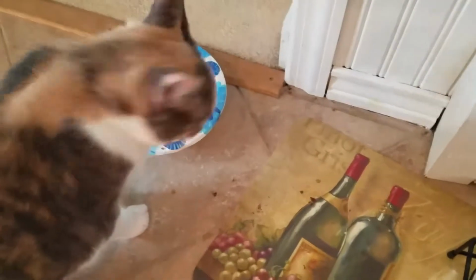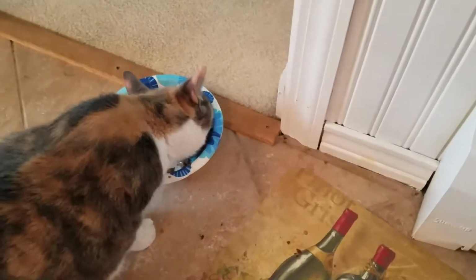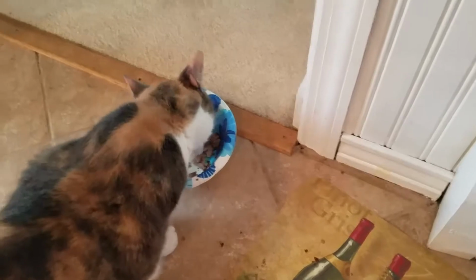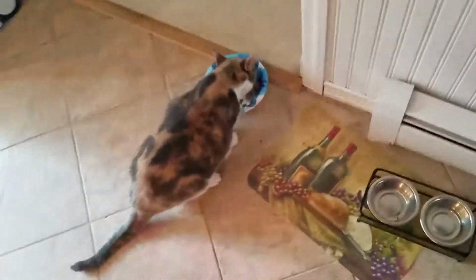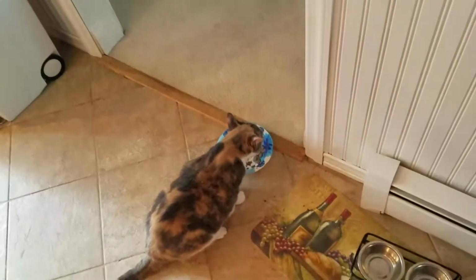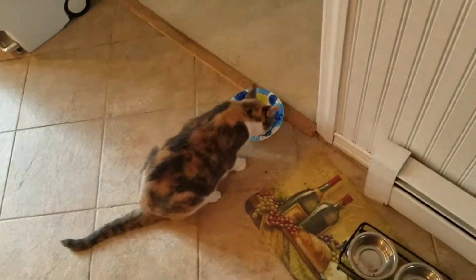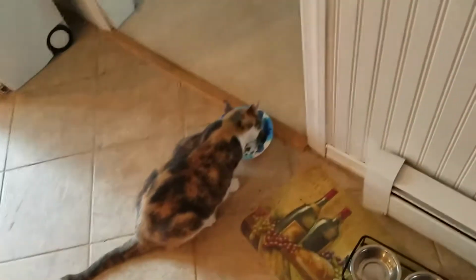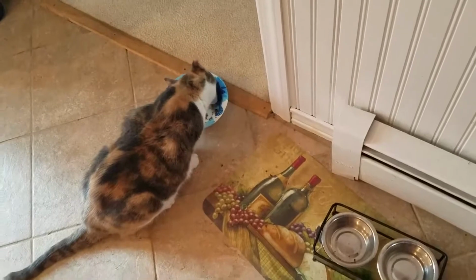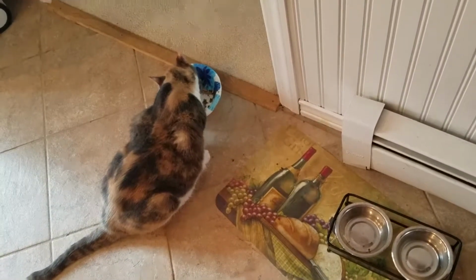Do you like it? This is new for you. This is new food. I think it's safe to say she likes it. She's certainly eating it. So I guess I'll go ahead and wrap the rest of this up in the fridge for now, and then I'll give her another scoop. I don't know, maybe in like 3 to 4 hours. Just give her a little bit at a time so she can digest it, and it seems like she really likes it. If she didn't really like it, she wouldn't be eating it. She can be a little snotty at times.